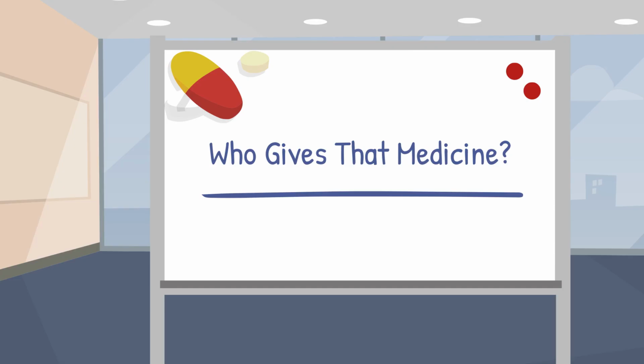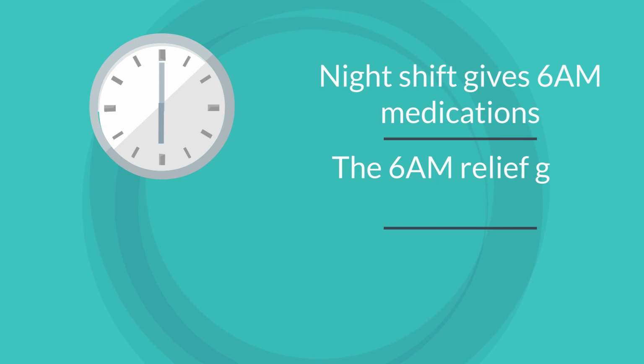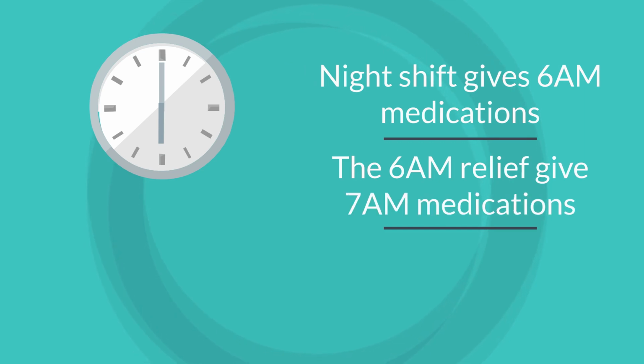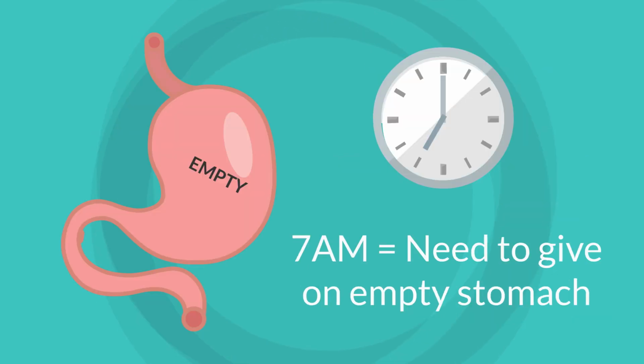Who gives out medicine? The night shift gives the 6 a.m. medications. The 6 a.m. relief will give the 7 a.m. medications. And then the 7 a.m. person should take over medications after that. It is done that way so once you get there, you can do your narcotic count, read the house notes, check on your residents, and start your day, and the medications are not late.